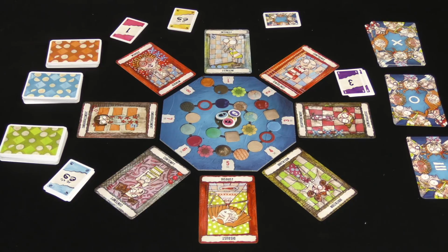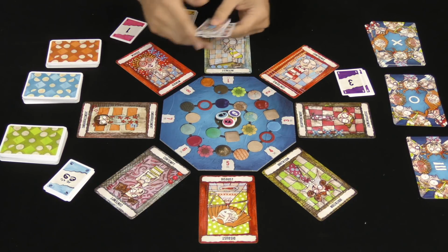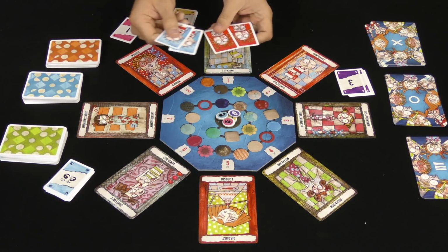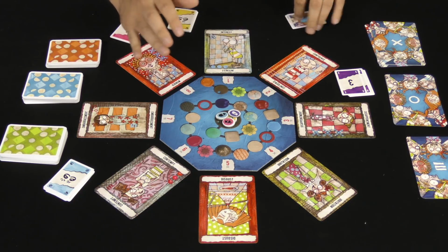Once that's done, based on the number of players, we're going to pick some of these partner cards. In this case, I'll be replicating a game with 4 players. So we need 2 pairs of cards that simply match. And we'll set those aside for a second.